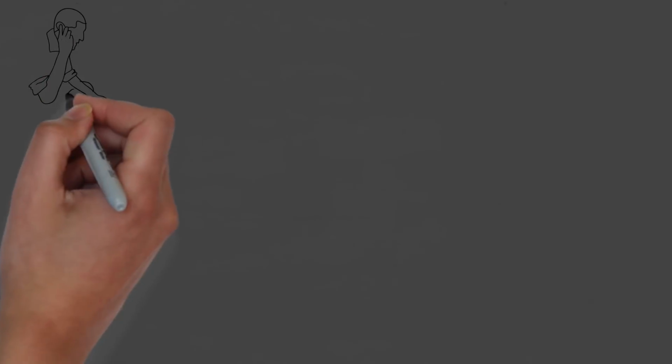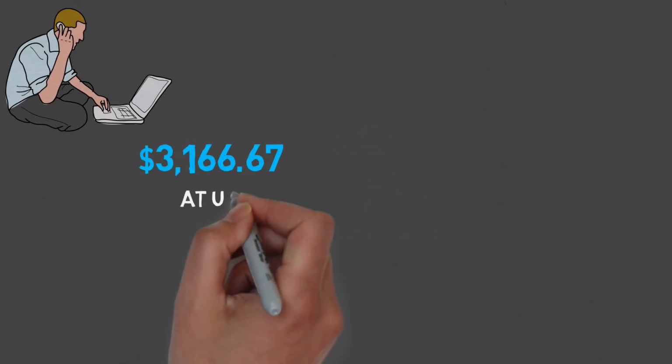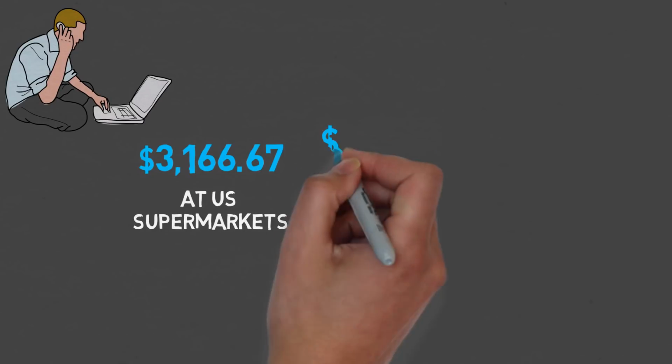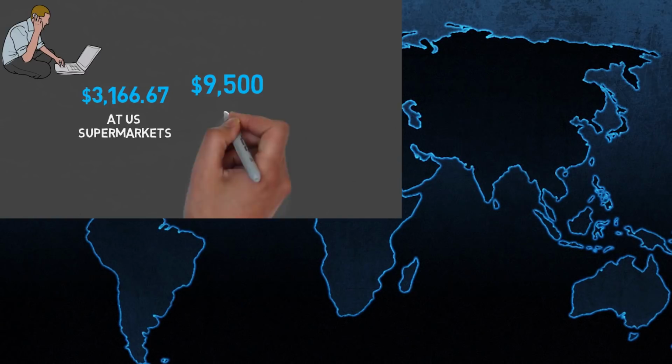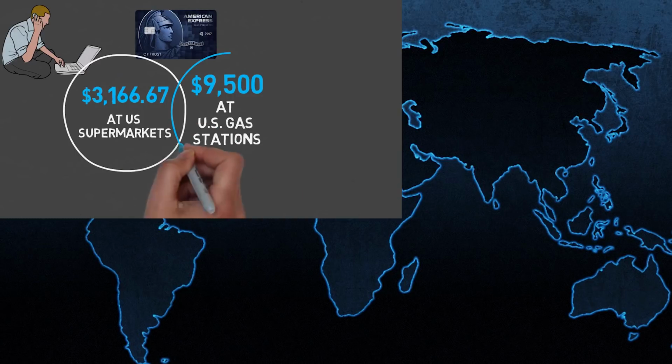So if you're able to spend $3,166.67 at US supermarkets or $9,500 at US gas stations, then it probably makes sense to go for the Blue Cash Preferred. If you feel like you're gonna spend less than those numbers, then you could go for the no annual fee Blue Cash Everyday.